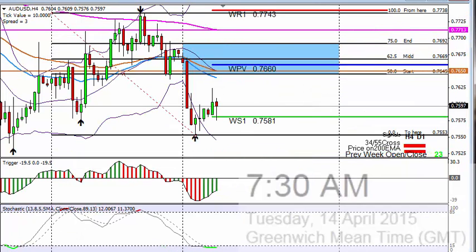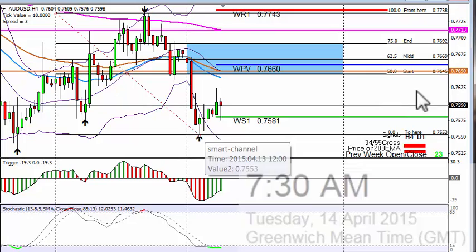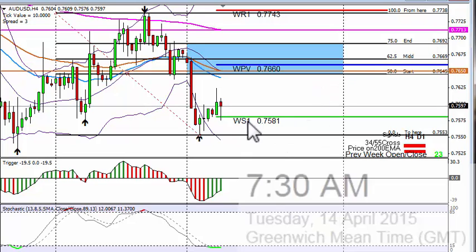Now if you look at the Aussie US dollar 4-hour chart, took a nice short on it. I explained to you guys why. If we flip the previous week from the high to the low, we've got a zone starting at 7645 going up to 7692. Price currently having a problem, 7581. We're sitting on that pivot point.